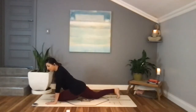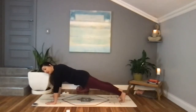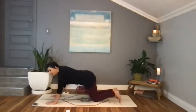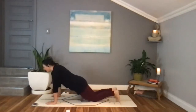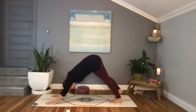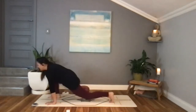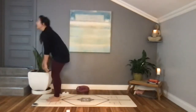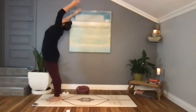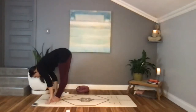Tuck your right toes under and step back to plank. And exhale. Inhale. Exhale. Inhale, right leg forwards. Exhale, left. Inhale, reach up, arch back. And exhale, palms to the mat.